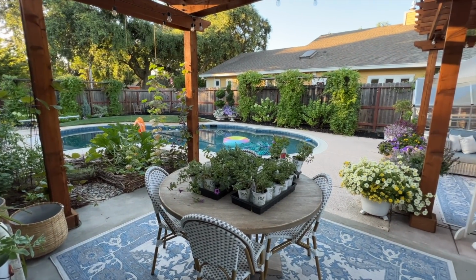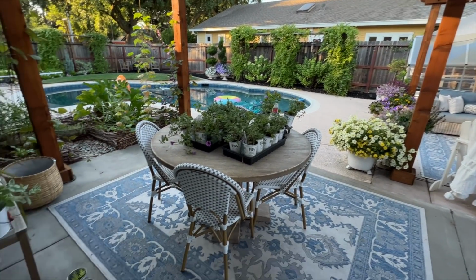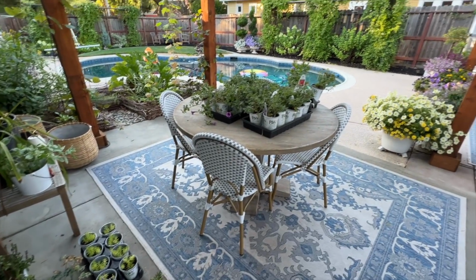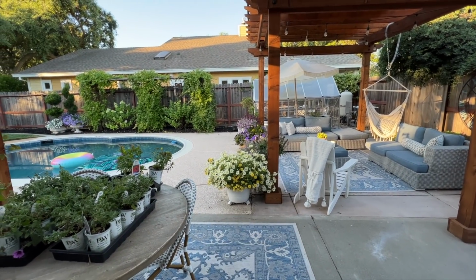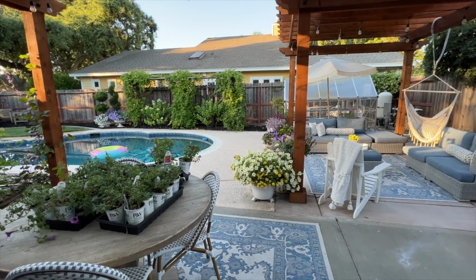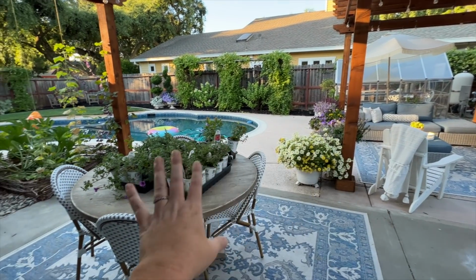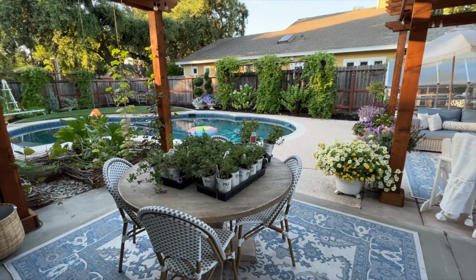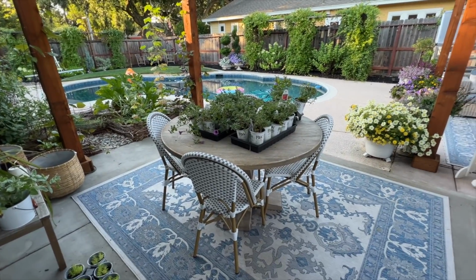So let's get started. Okay, so here is a quick overview of what the yard's looking like. I have plants absolutely everywhere, and the reason for that is it's too hot for me to put my plants into my greenhouse right now. You know, it gets to be triple digits. Yesterday I think was 104, and the plants bake in the greenhouse. So I take them out and I put them in kind of a shadier spot. This is right underneath our pergola, just so that they don't fry.